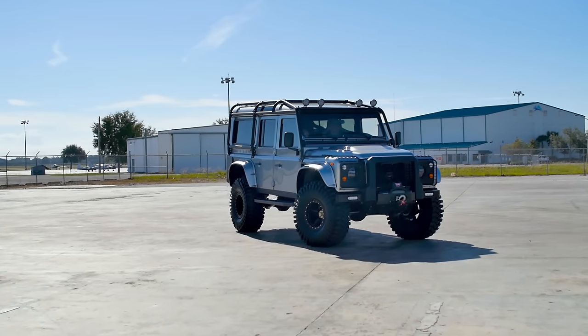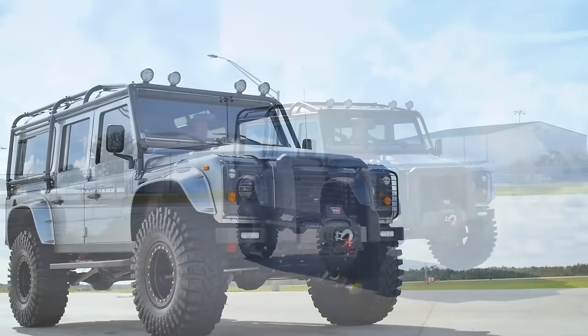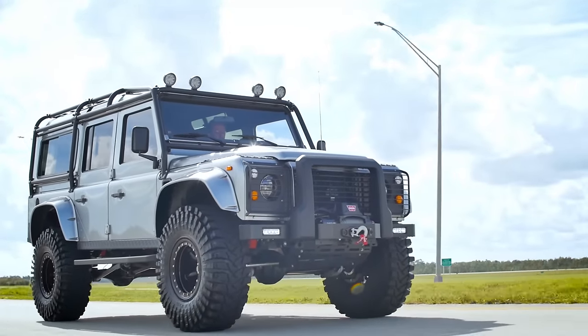My favourite feature of this particular D110 is the Borla Icelandic wheel arches. They really set the truck apart from anything else we've ever done before.